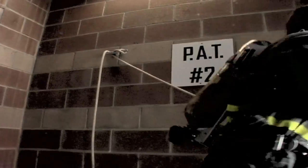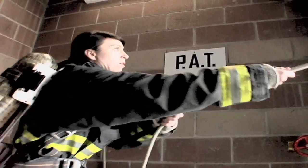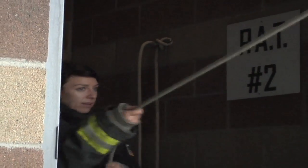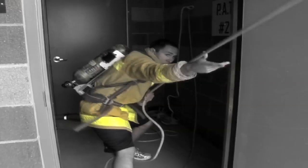So I'm coming down the stairs. I'm feeling a little bit winded from the stair climb. And as I'm approaching station 2, I grab the rope and place 1 foot out in front of the other, where my front foot points towards the door frame. My back foot is behind me as a nice anchor so that I can get good strength from my pull, using my arms and my grip strength to raise the sandbag up to the 3rd floor.